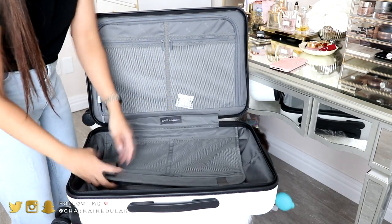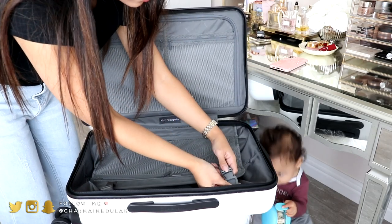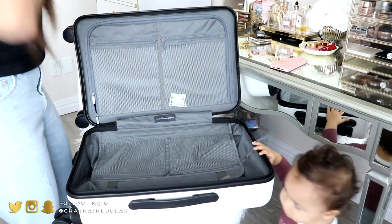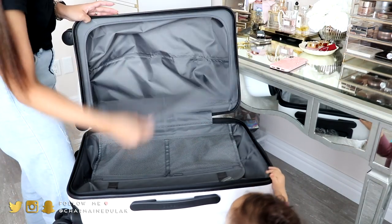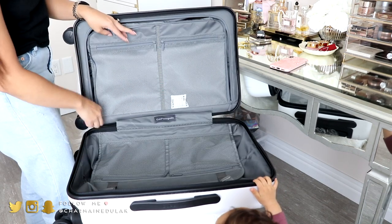I really like this, you guys. I'm so excited to do a pack with me with this suitcase. Liam, oh my goodness, you're gonna bump your head. Okay, and then over here, as you can see, there's pockets here, and then a zipper compartment, opens up like that. Plenty of space, perfect as a carry-on.